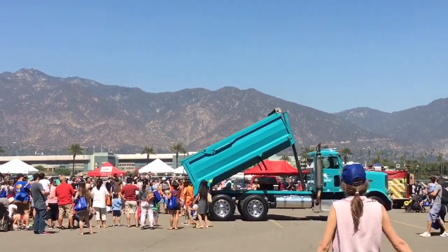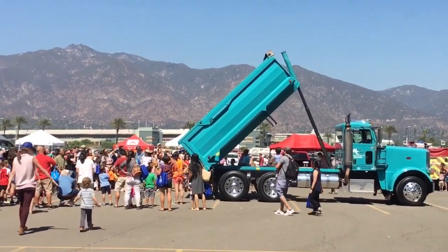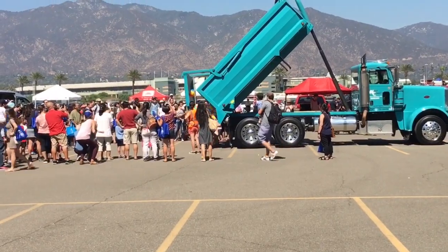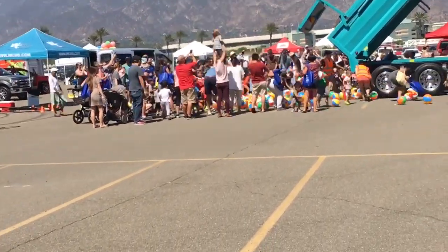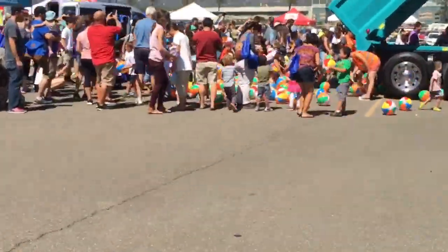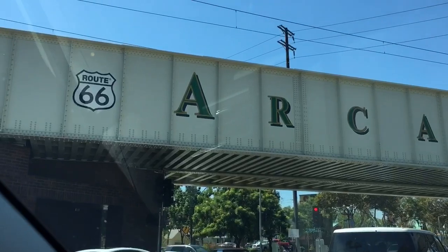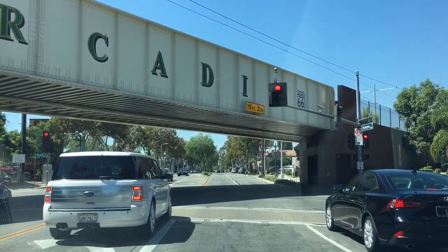It's dumpy. Oh, there's the balls. We gotta spin a ball. That's awesome. Welcome to Arcadia on Route 66.